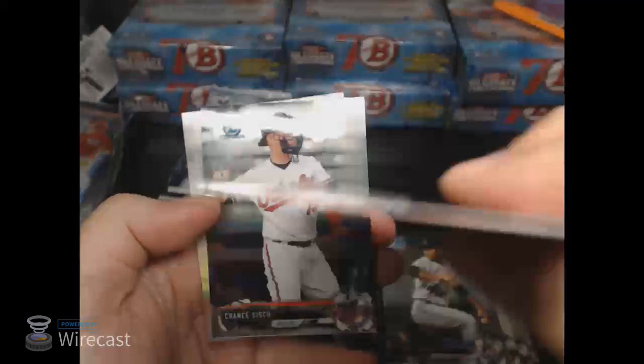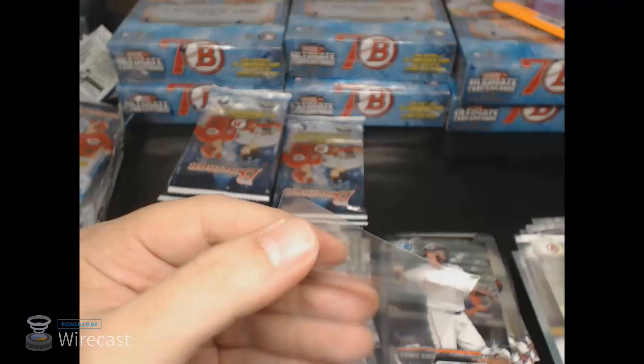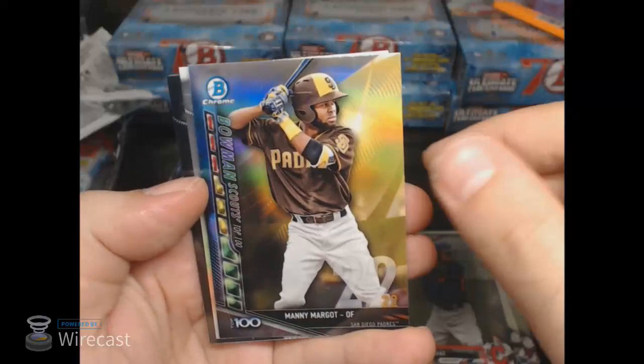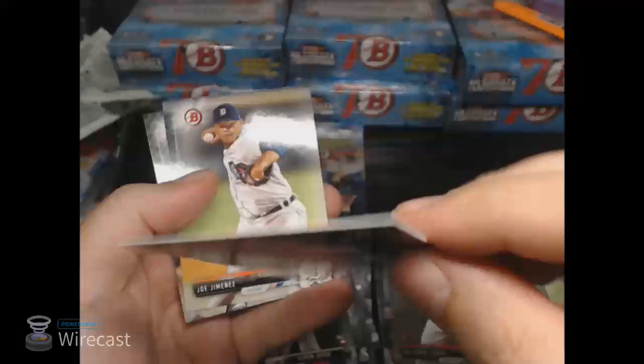Chance Cisco, get it out. Chrome. Judge, Swanson, rookies. Chang, Chrome. Manny Margot, top 100. Base. Sugano, Chrome. Maishin, paper.